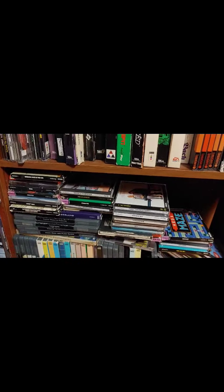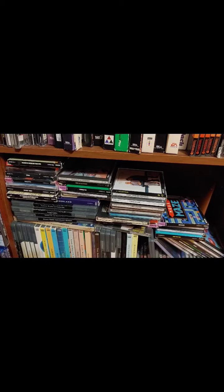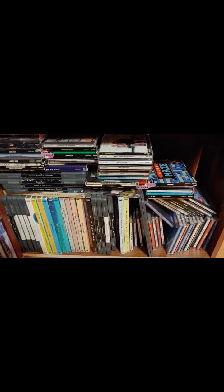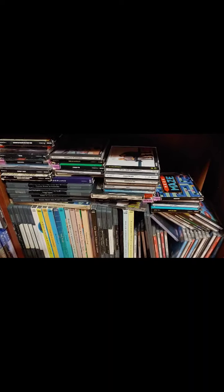And then down here, you got Philips CDI games and software, VCD movies. I like these big size Philips CDI cases.